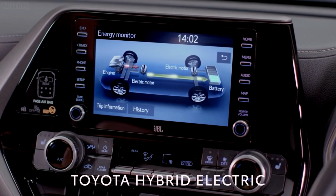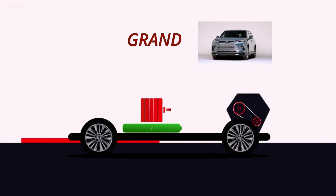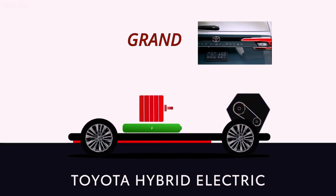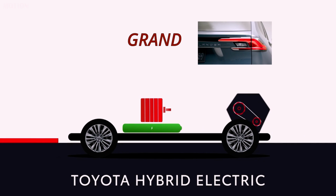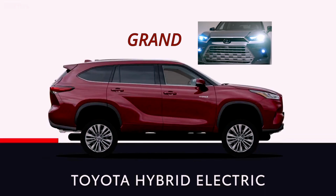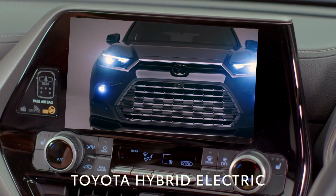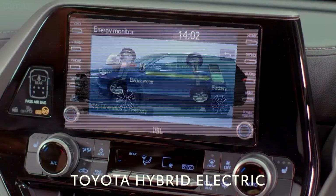Now, when you get to the Grand Highlander, which offers two hybrid powertrains, along with a 2.5-liter hybrid setup, the SUV is also getting a Hybrid Max powertrain like the one found in the Toyota Crown, which uses a 2.4-liter turbocharged inline-4 engine with an electric motor plus a separate motor on the rear axle. Now, this one outputs a total of 362 horsepower and 400 pound-feet of torque in the Grand Highlander, and all-wheel drive is standard on the Grand Highlander.